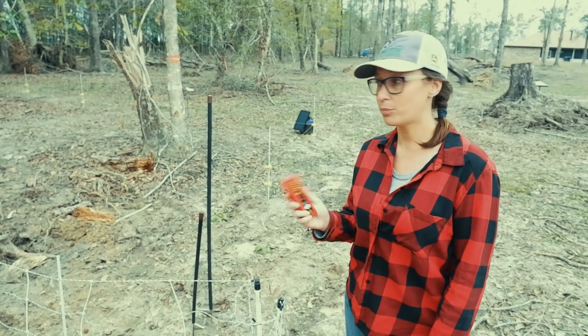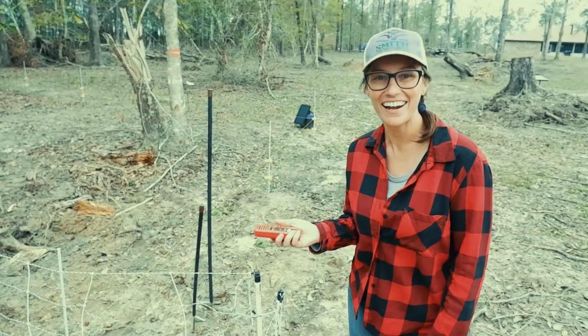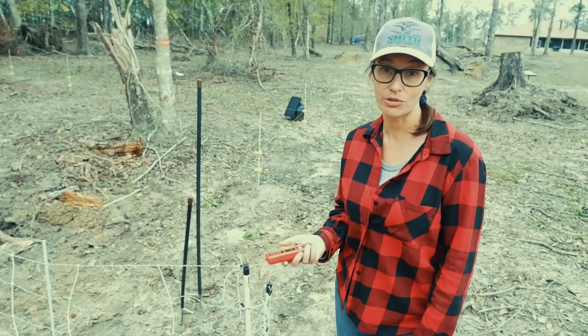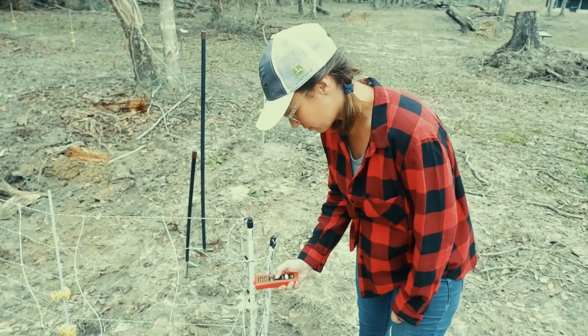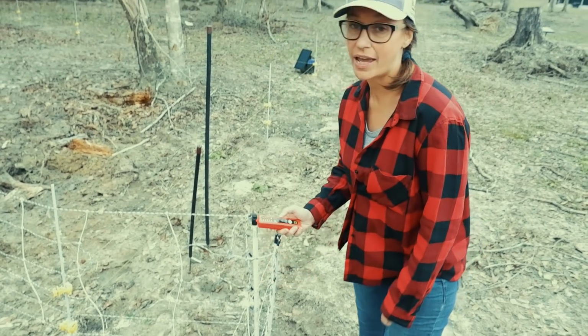Before we unload them and put them in their new habitat here, we want to make sure that the fence is going strong, and we want to test the voltage. And we're at 8, so we're good.